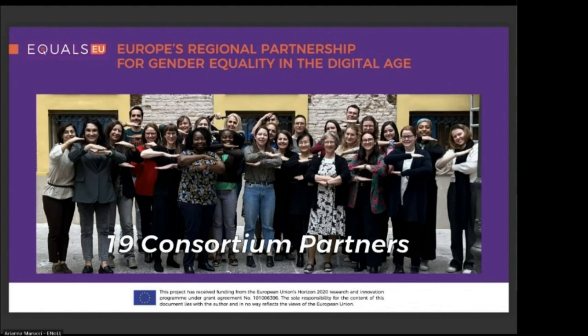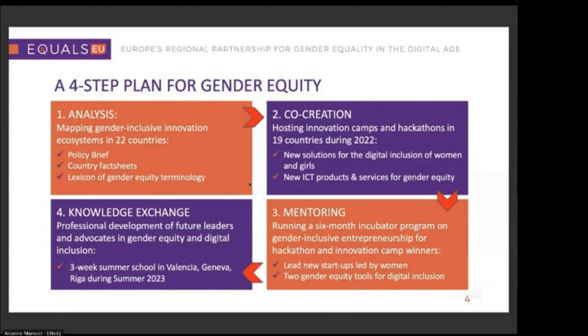Next slide, please. So just to give you a bit of an overview of the whole project, we're coming up to the conclusion of our project. We wrap up at the end of the year. We began in 2021, and fundamentally the Equals EU project is structured around a 4-step plan towards gender equity, and this has guided the project activities since we began.